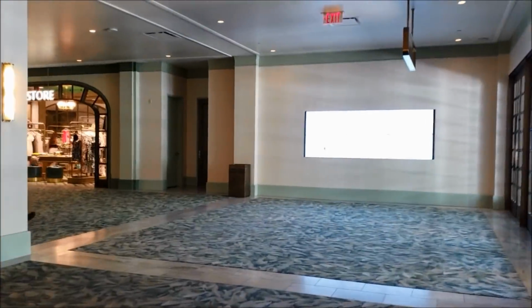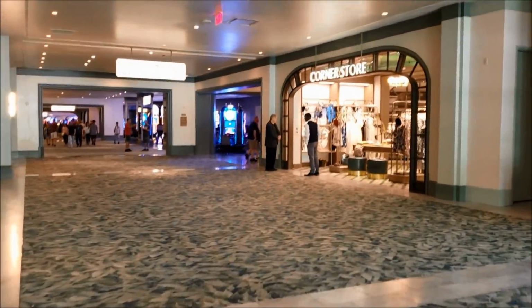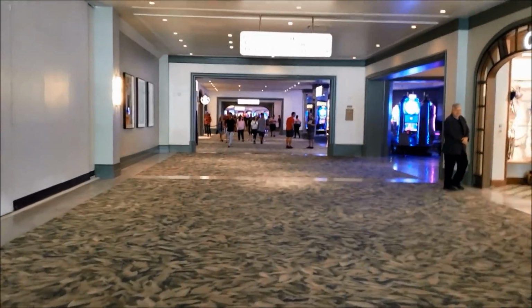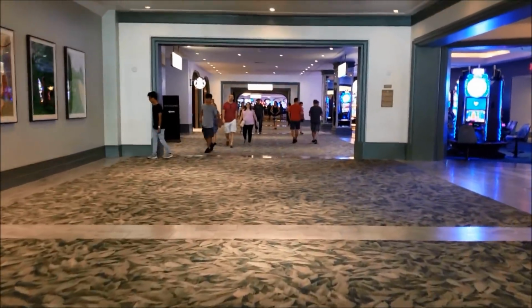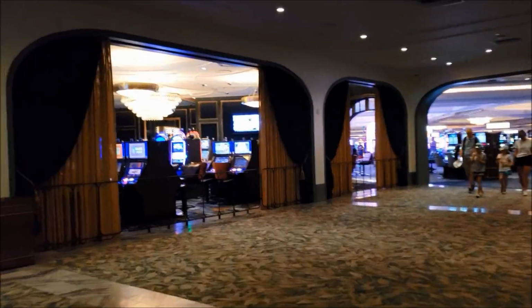Now the Monte Carlo opened in 1996. It was a nice hotel. It was on the more moderate pricing. But when I think of Monte Carlo, I definitely think of Monaco, and it brings to mind luxury and beautiful buildings. So to me, the Monte Carlo fell a little bit short of my vision.